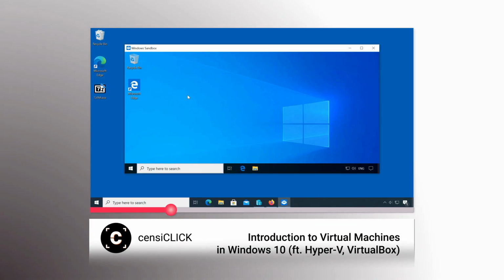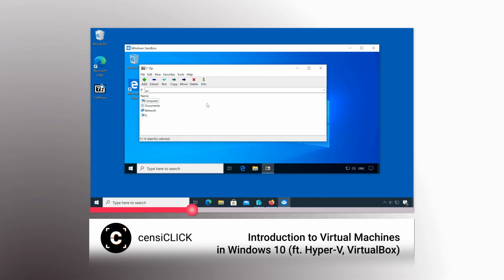I've installed this instance of ReviOS in a virtual machine. If you want to try this yourself, check out the video on virtual machines.